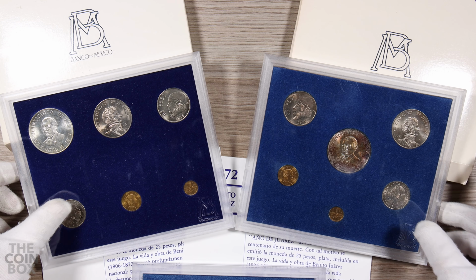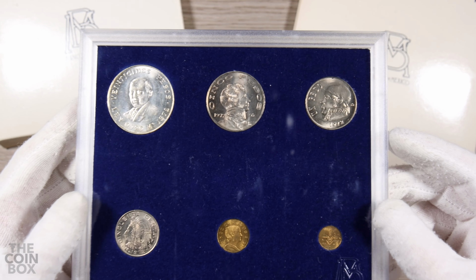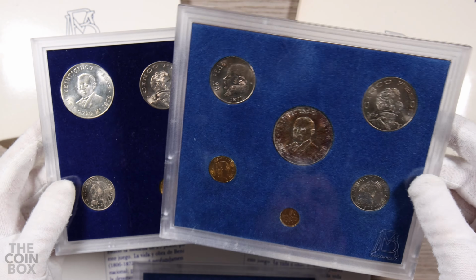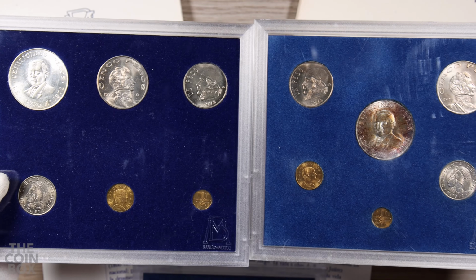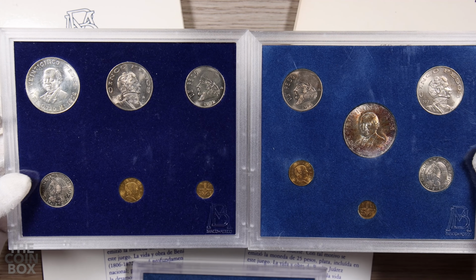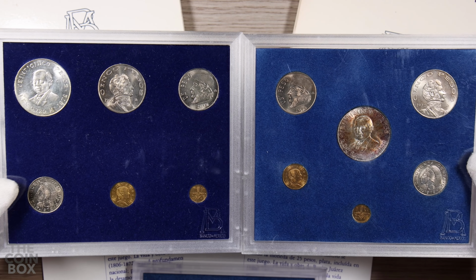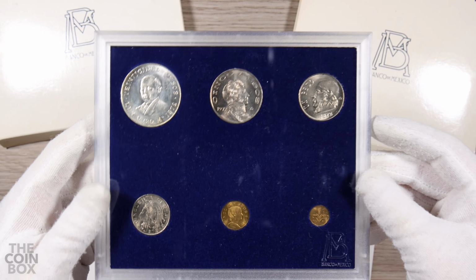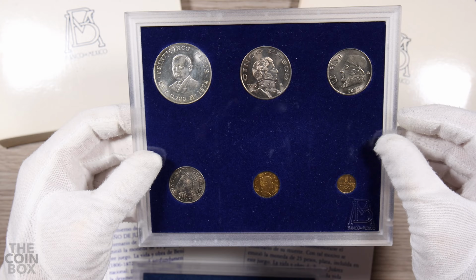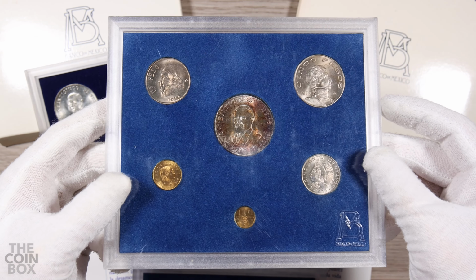And what I think is kind of cool about sets like this, besides the fact that they have all the coins from that one year, is that you get things like this, which is not an official difference, but I didn't even know this existed until I bought both of these and noticed they're different. These are both 1972, but with obviously a different arrangement and different blue felt, which makes me think they were issued at a different time. But I do think it's cool that the Bank of Mexico has an official yearly set of coins like this.